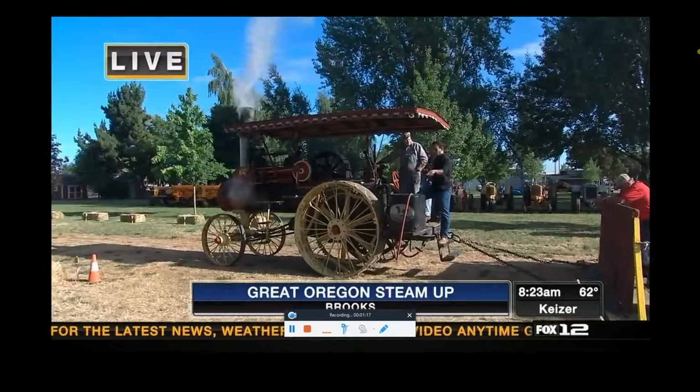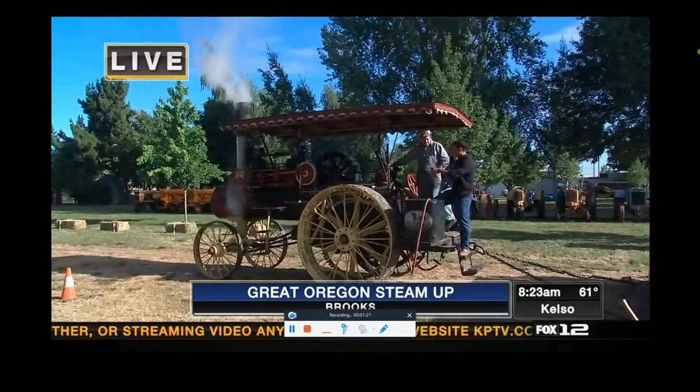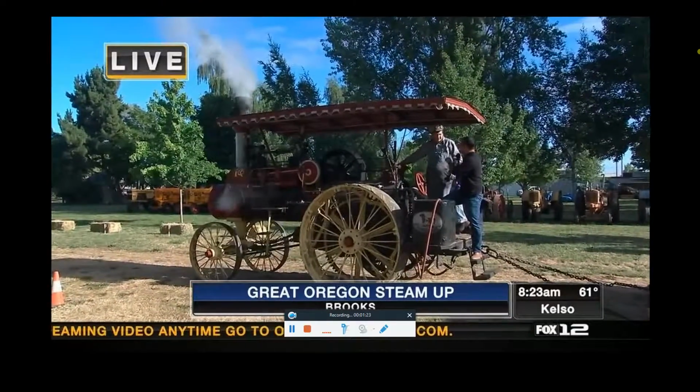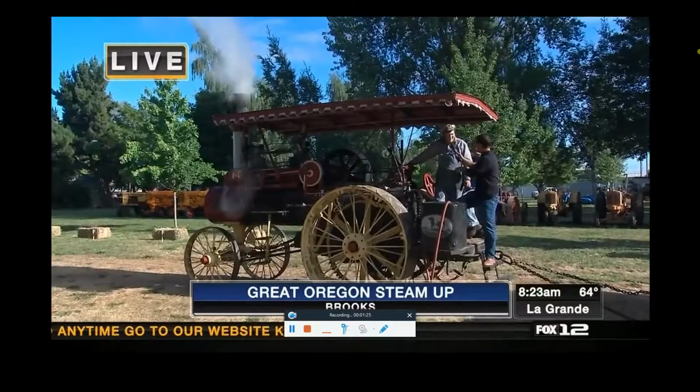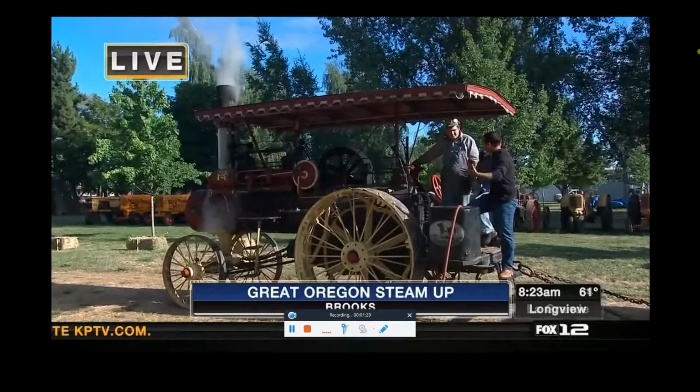So, as part of the Great Oregon Steam Up, you can actually see a steam-powered tractor pull. We're going to do that here in just a second. But I was talking to you off camera. You said you're 18 years old? 18, yeah. One of the younger folks that I've seen here. How does a young man your age get into this kind of thing?